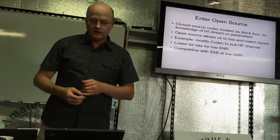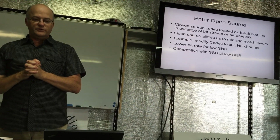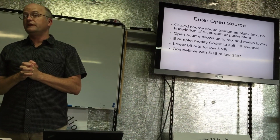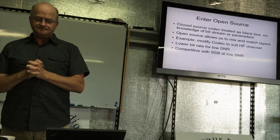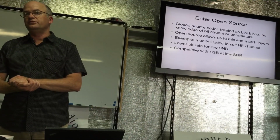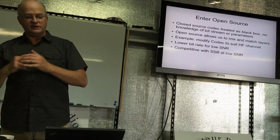But one of the nice things about open source is that it gives us a few more knobs we can turn to optimise our systems. If we were using a closed source codec, we'd have no choice about what that codec does. We have no knowledge of what the different bits do inside that codec, which ones we should protect, which ones we shouldn't. Whereas what I did was when I had trouble with HF channels, I redesigned the codec to be more suitable for HF channels. So that's one nice thing you can do with open source. And I'm experimenting by mixing and matching between the modem and the codec to optimise things.